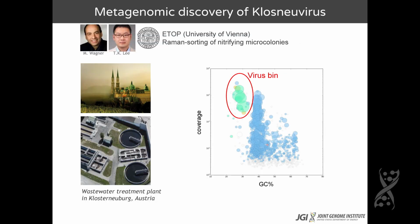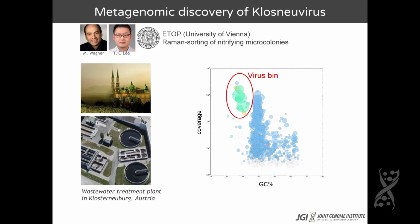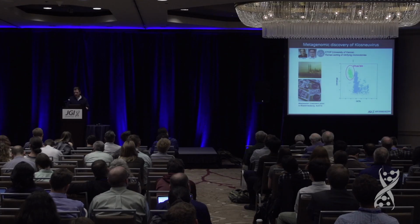So in the course of ETOP with the University of Vienna, we performed metagenomic binning of Raman-sorted nitrifying microcolonies, which come from a wastewater treatment plant close to Neuburg, Austria. And in the course of this work, we detected a clearly separated metagenomic bin. So this shows a coverage versus GC plot, and we see the contigs. And in green, these are contigs which could be identified as being of viral origin. And this is just one example.